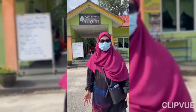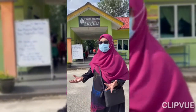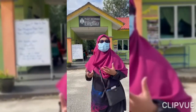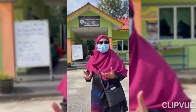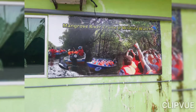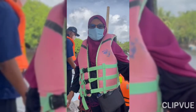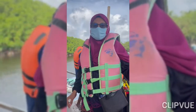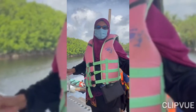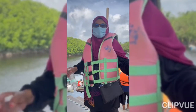Going to continue with our next activity, mangrove cruise. This place is located 35 km away from Kuantan town at the coastal road to Kemaman, Terengganu. We are now at Jetty Sungai Cherating for the mangrove cruise. While waiting for our turn to depart on the boat, we are listening to a briefing by the boat operator.